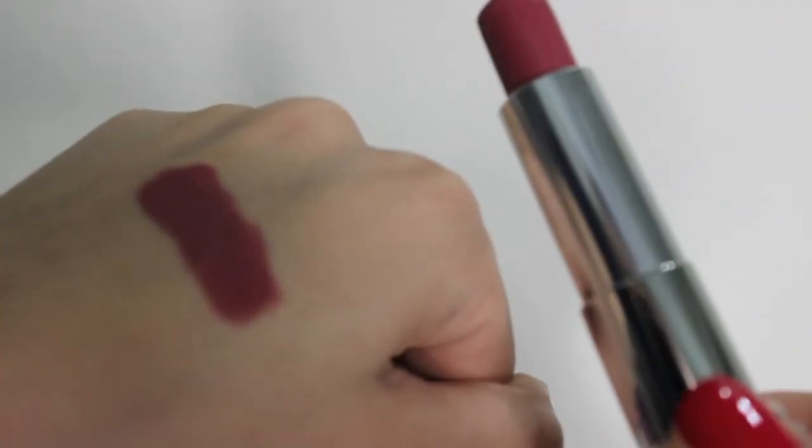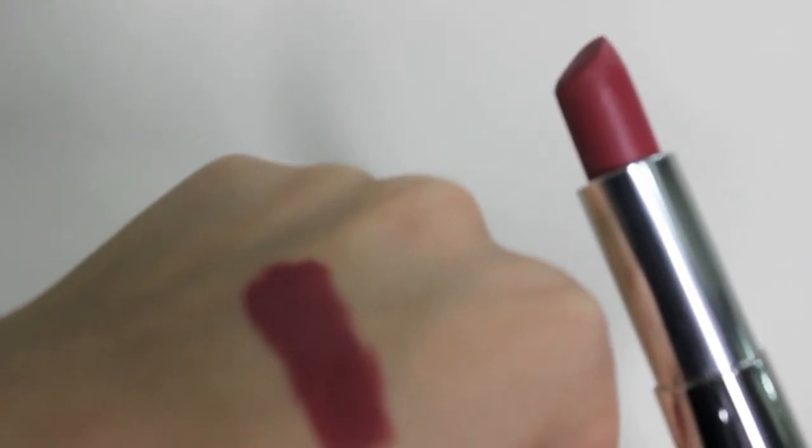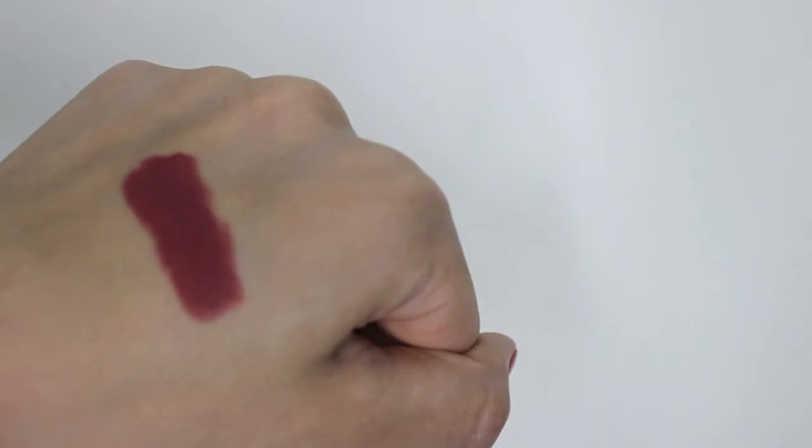The third one you've seen already in one of my favorite videos, but it's Touch of Spice. This was one of my go-to lipsticks in the winter time, and it's still a nice shade to wear when you're transitioning from winter to spring. If I had to choose a favorite, it's definitely this one, just because in the winter time I was more drawn to this shade.